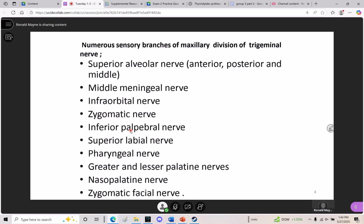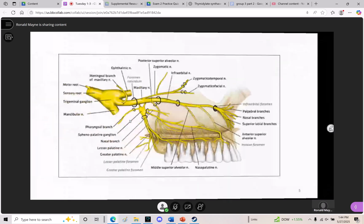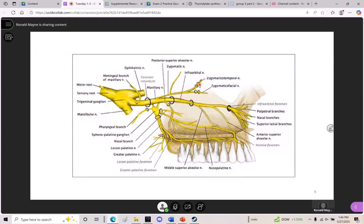Inferior palpebrae nerve goes to the lower lid. Superior labial, upper lip. Pharyngeal nerve, mucous linings of the pharynx. Greater and lesser palatine nerves, again, mucous layer of the palate. Nasopalatine, nose and palate. This one says zygomatico-facial, which would be one of the 3 branches of our zygomatic. And here are some of these branches and the little holes that we went through.